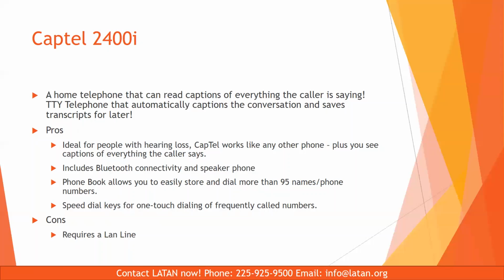The adjustable volume control can reach up to 40 decibels, so not as loud as the Clarity, but it's still very loud. 40 decibels is still a very loud setting. The volume button is easy to see, and it's also backlit, so it's easily adjustable. This Captel model also comes with a service called Captel Customer One Touch Customer Service, which is essentially a speed dial service to where you can automatically connect to a Captel helpline.